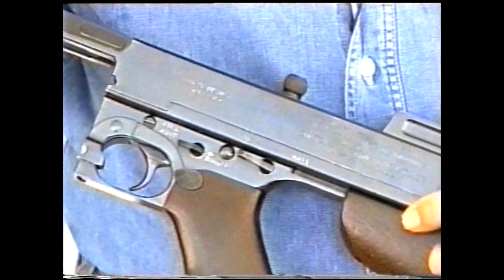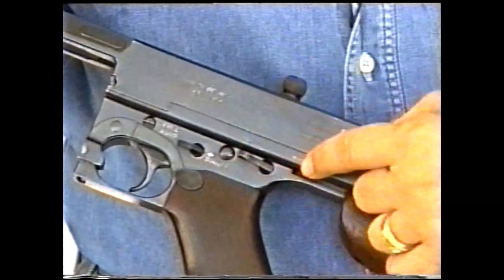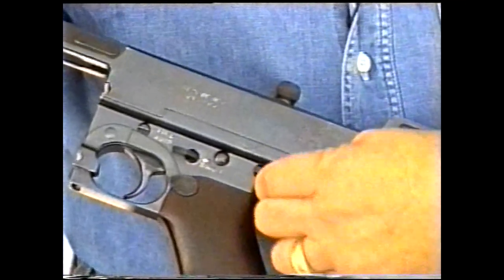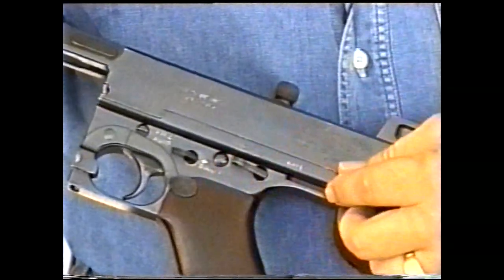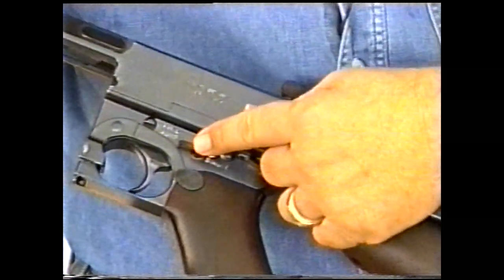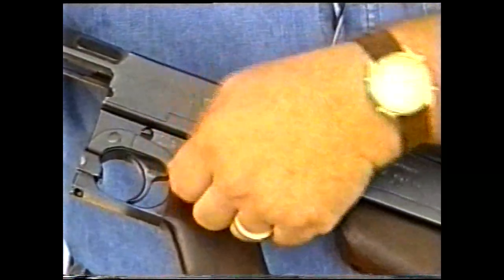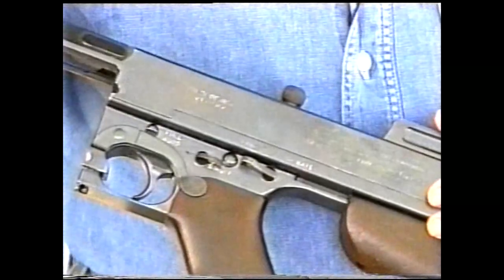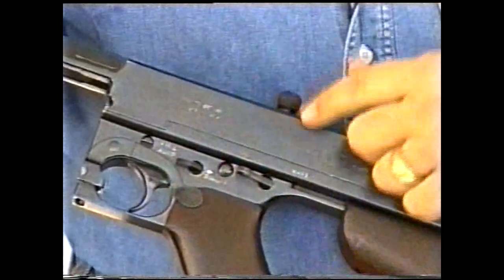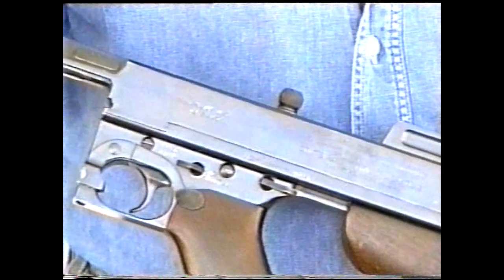The fire controls on the Thompson are the safety selector. It can be pushed forward to either the fire position or pushed toward the rear in the safe position by simply rotating it as such. The second control is the rocker pivot, sometimes known as the selector switch. It can be pivoted from the full automatic position, which is the forward position, or the single shot position by pivoting it to the rear. We're going to return it back to the full automatic position. We're going to place the gun on safe with the bolt to the rear. This is the starting position for loading.